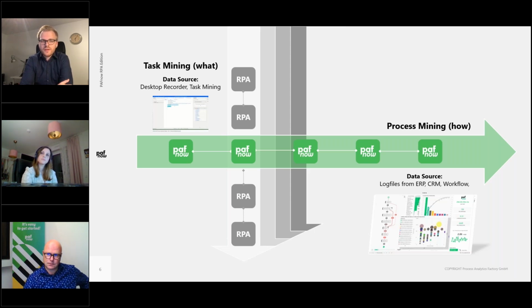But if you look into the horizontal view, there's also time where we are idling between those process steps. And if we cannot trigger the RPA bot in advance, this time is still being lost in terms of lead time. And this is why we at PAFnow really believe you have to start with the process view first in order to make sure that your automation initiatives are going to be successful. And this we found also in the last couple of months and years in projects that we did with our customers, because we found that pretty much the questions are always the same.